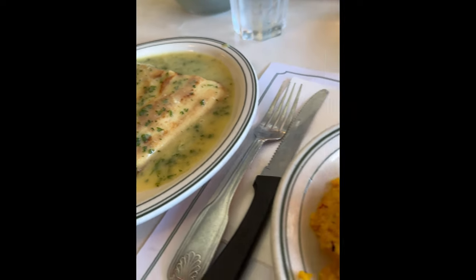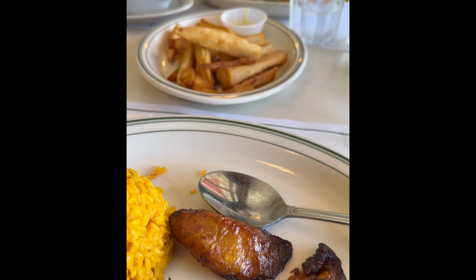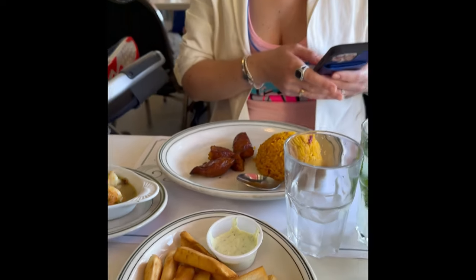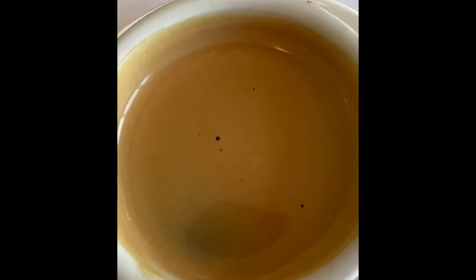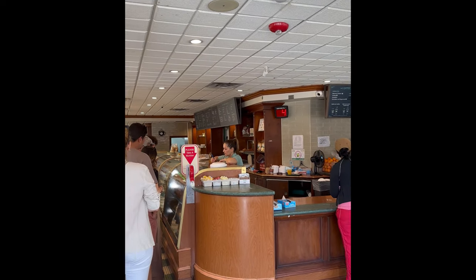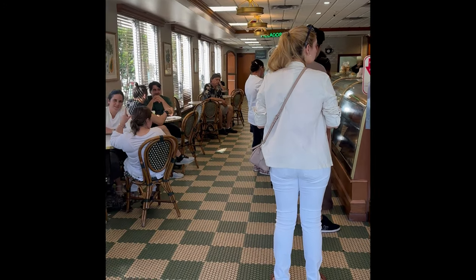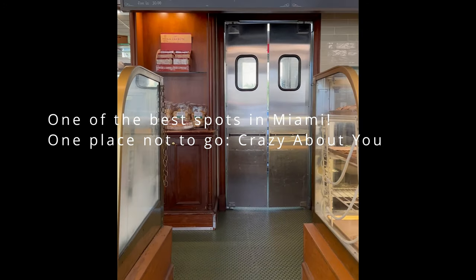Doesn't even taste alcoholic. I ordered the dolphin mahi-mahi, which I don't think is actually dolphin, but regardless, it was delicious. My wife had shrimp in a garlicky sauce. They both came with rice and sweet plantains. Cafe Cubano is a must at the end of the meal. And then we visited the Connected Bakery next door. This is definitely one of the best places in Miami.